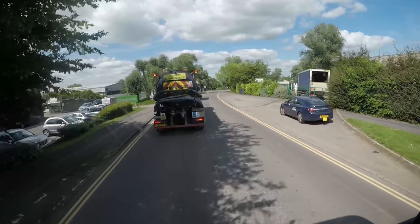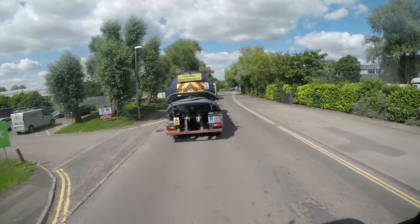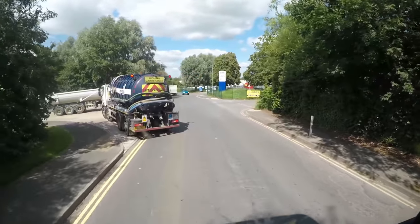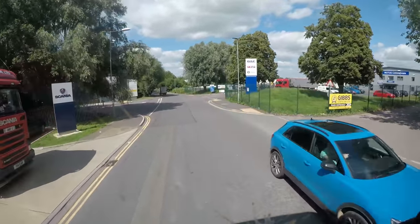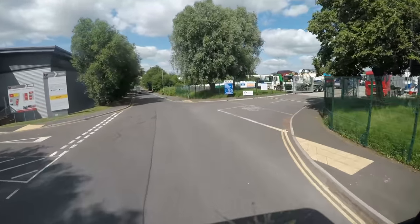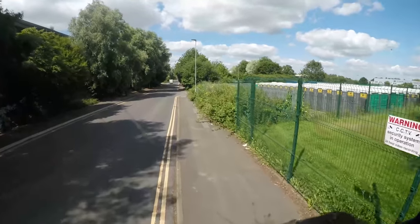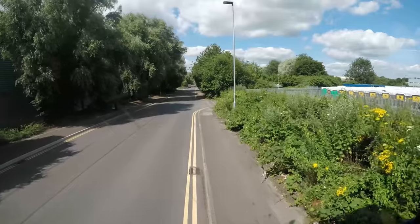So, yeah, we're just going to pull up outside, pretty much opposite the gates of DAF. Well, just up past the gates. Where's this tanker going? Tanker's going into Scania. There we go, hazards on. And we pull up here. There's a truck in there already, so we'll have to wait for him to come out. And then we can go on in afterwards. Right, let's go and have a chat with people. See you in a bit.